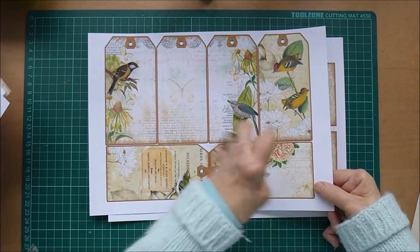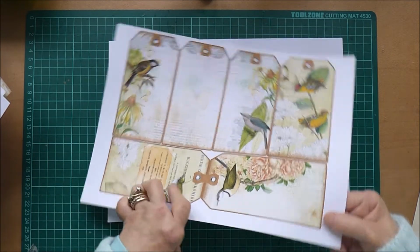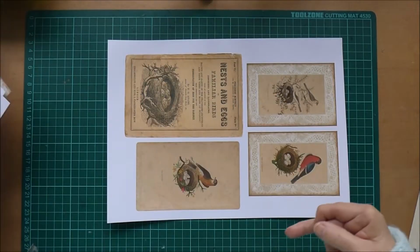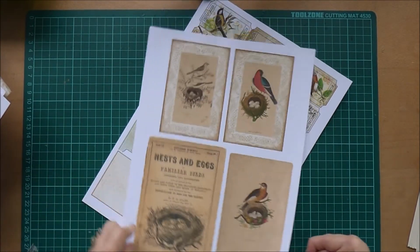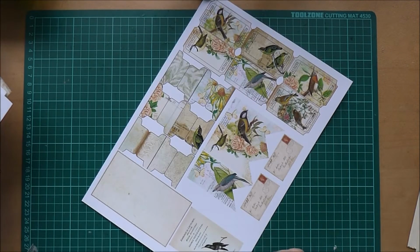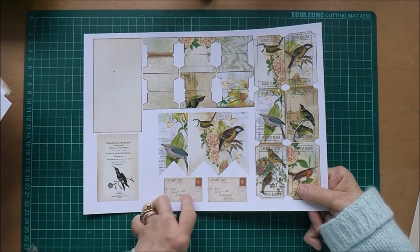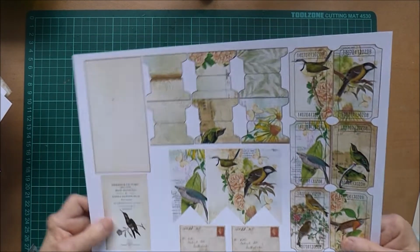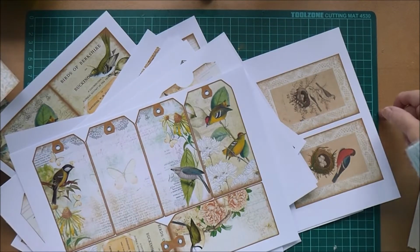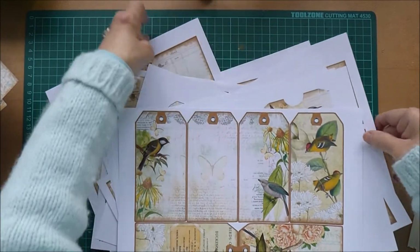beautiful tags, and I suppose you could tie them. You could trifold them and fold them all up and do them together. This is like one of those over-the-page type of things, I think. And then some other journaling cards and some tabs and tickets and banners and all sorts of bits and pieces. So yeah, it's an amazing kit. It's full of things to do and things to make, which I will be tackling.